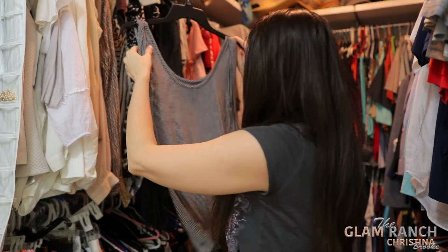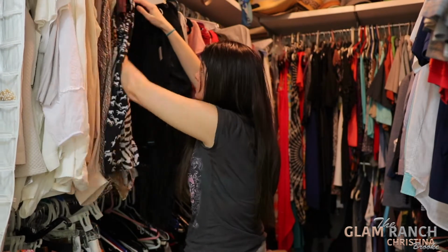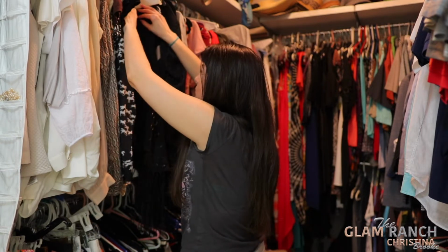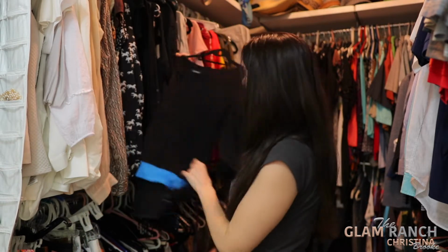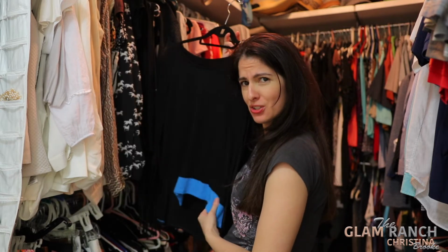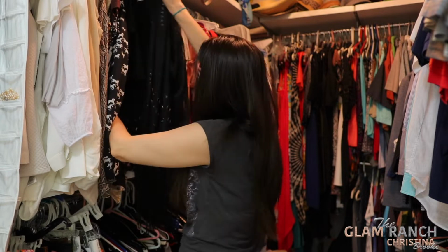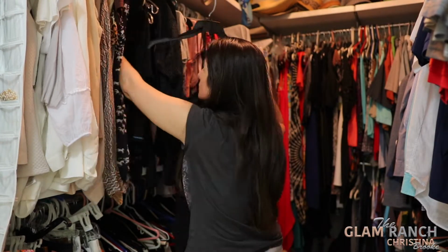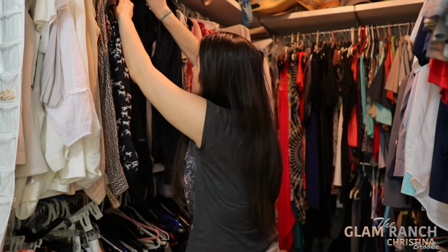I wonder if this is still good. God, I wear this so much. This shirt here, it kind of looks more like a pajama. Is this a pajama or is this a shirt? Cute. I'm gonna keep this.